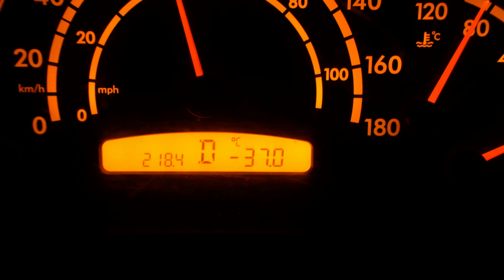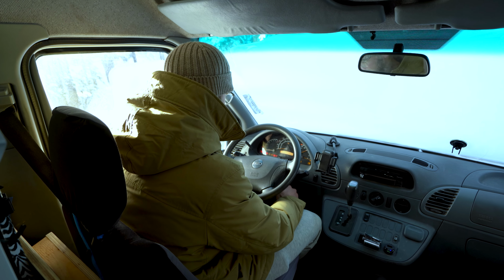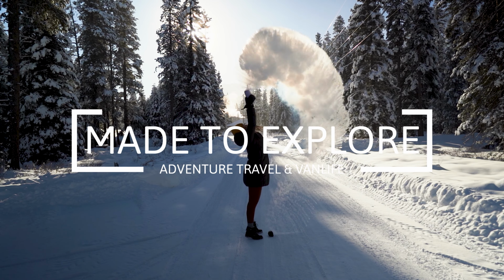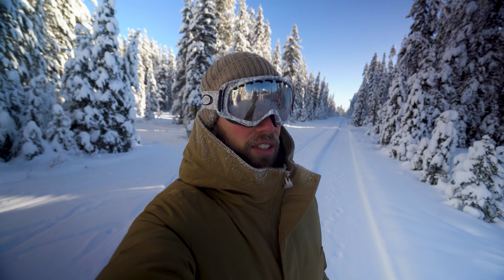We just arrived in Lake Louise. It is minus 39 and we're a little bit like, why are we doing this? Are we making a mistake? It's cold. I don't know if this is gonna work. Now that is a crazy view.